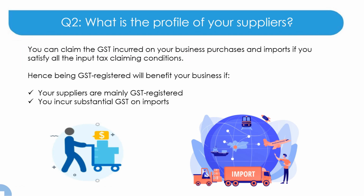The second question you should think about is, what is the profile of your suppliers? Once you are GST registered, you will be able to claim the GST paid on your purchases and imports if you satisfy all the conditions for claiming input tax. Being GST registered will benefit your business if your suppliers are mainly GST registered or you import a substantial amount of goods.